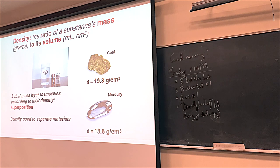Here's an example of good old gold versus mercury. Gold has a bigger number than mercury does. So in a centimeter cube, which we'll talk about in a second, you're going to have 19.3 grams of gold versus 13.6 grams of mercury. So if this was a scale, the gold would weigh more: 19.3 grams per centimeter cube versus mercury's 13.6 grams per centimeter cube. So all density is going to have two units, a mass unit, usually grams on top, and a volume unit on the bottom.